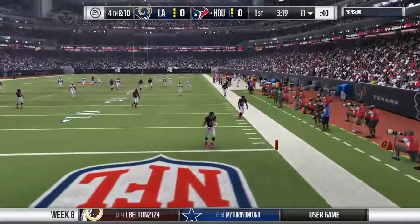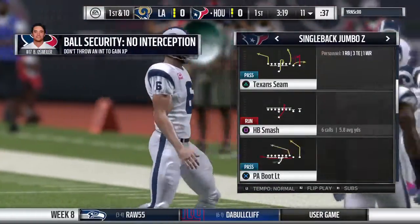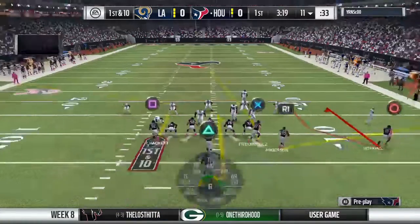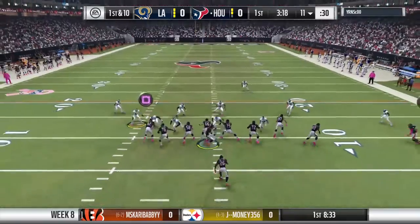And this will be out of bounds. Now it's a question of where they'll mark it. And they'll say it crosses at the 11-yard line. The Texans offense now, they get set to head back onto the field. And following the interception, we'll see what they can put together on this drive.